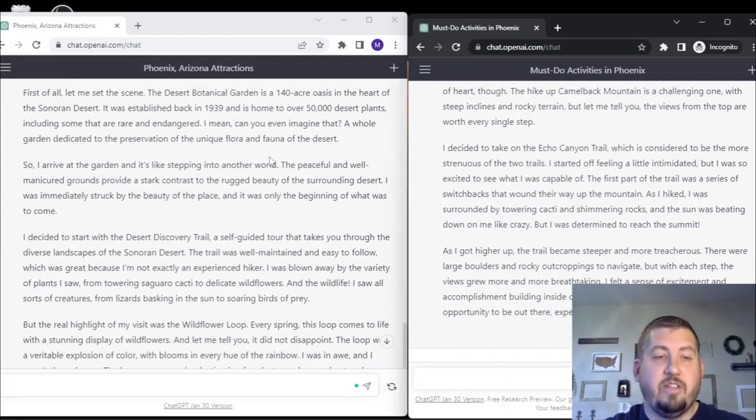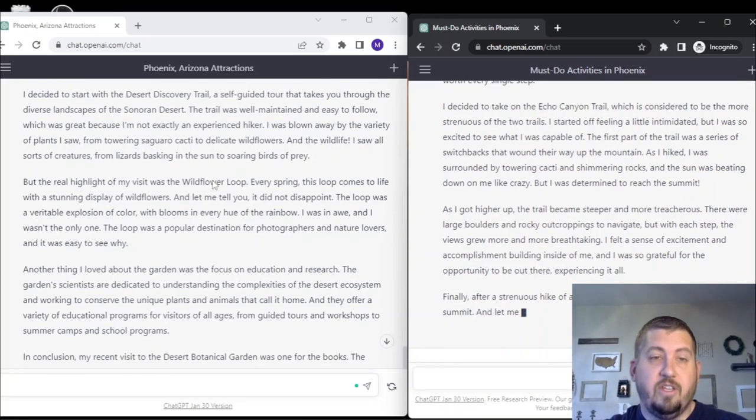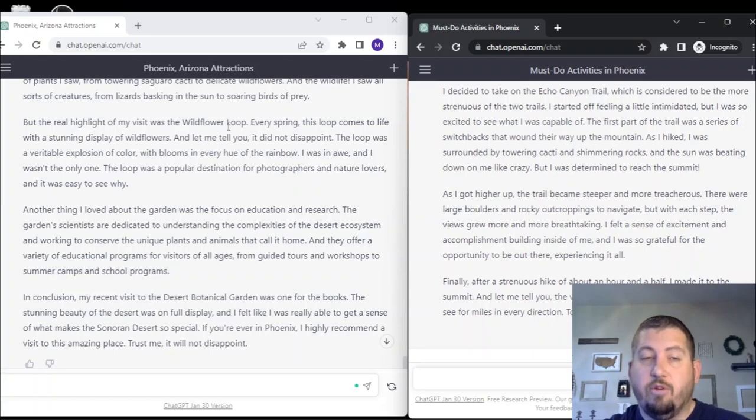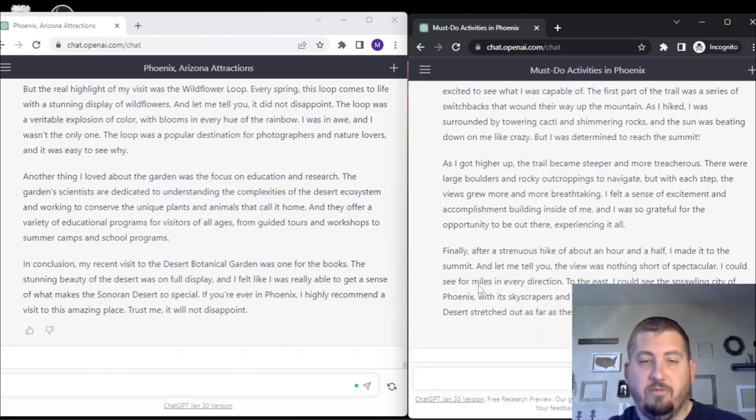And then the same thing with this. So we're talking about Desert Discovery Trail. Is that really a self-guided tour that takes you through the diverse landscapes? You need to know that. The Wildflower Loop, is that a real thing or is ChatGPT just making that up? Focus on education research, that's probably true. One for the books, I highly recommend a visit. Trust me, it will not disappoint.